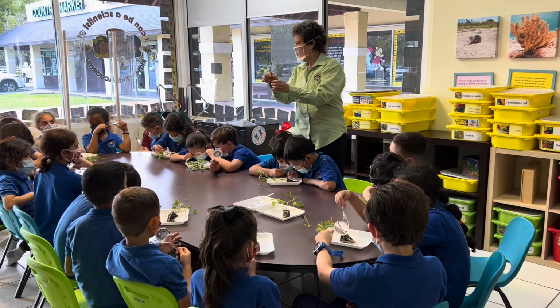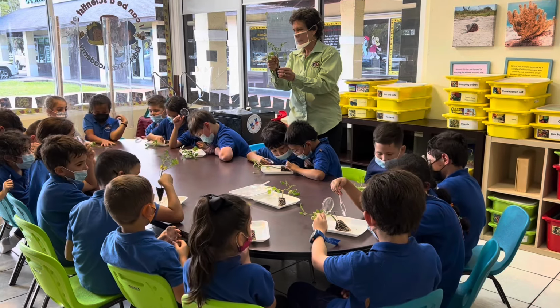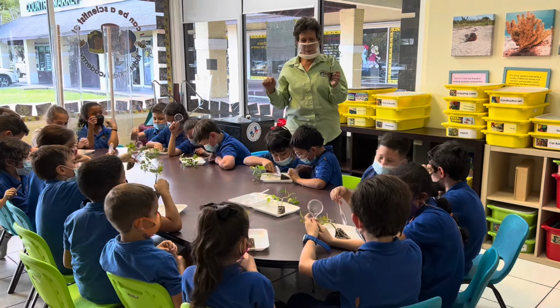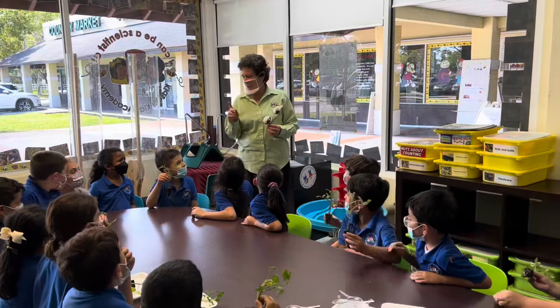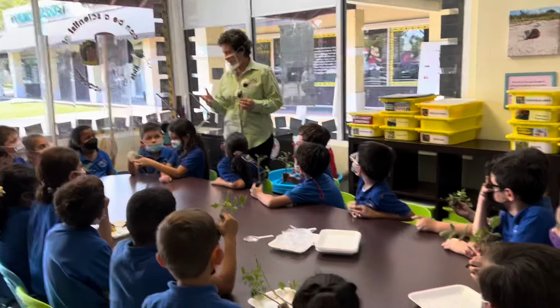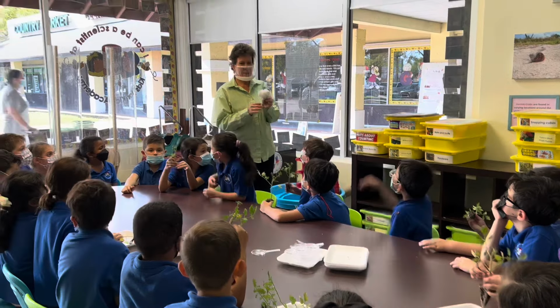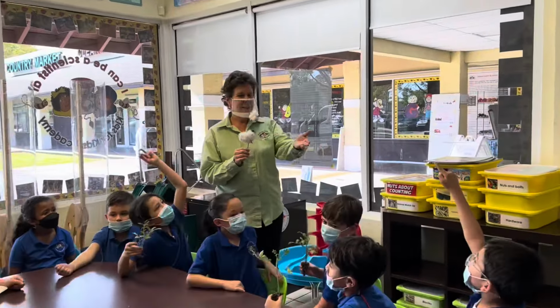Well, I think it's fatter on the bottom because it needs to be stronger to hold the plant. Okay, everyone, put everything down. You know how we said that sometimes you get fruits and vegetables from plants? Well, we get other things from plants. Does anyone know what this is? Cotton.